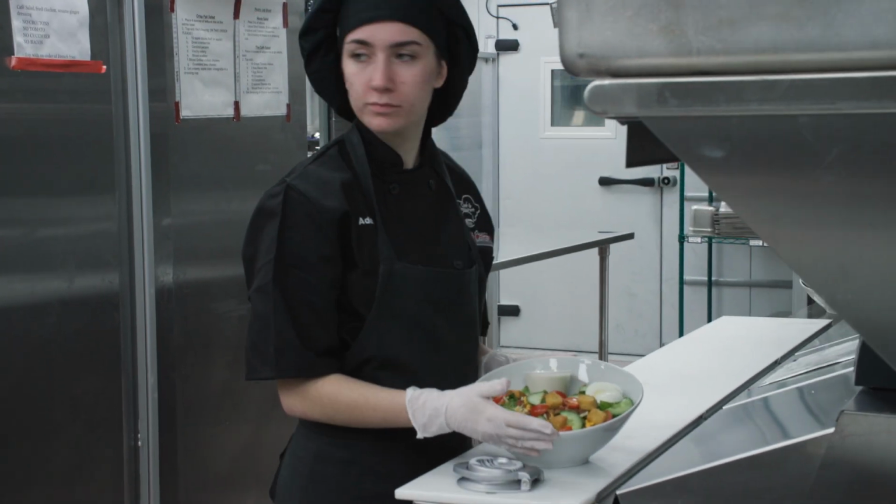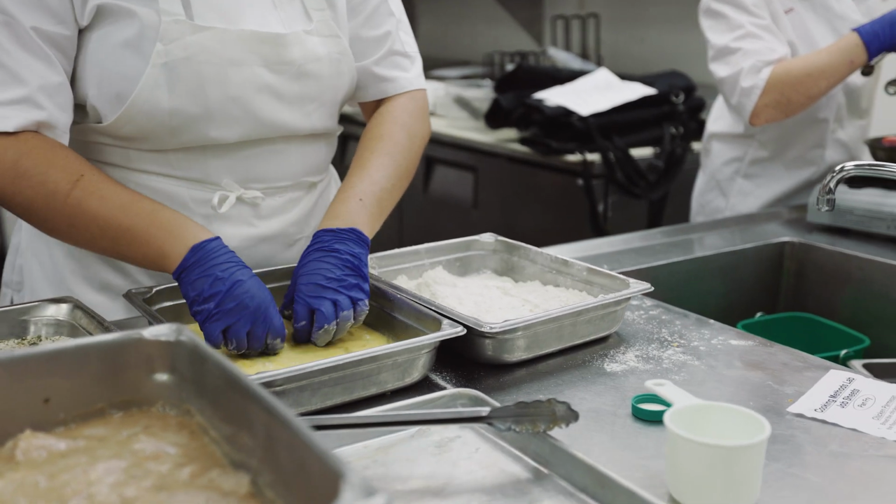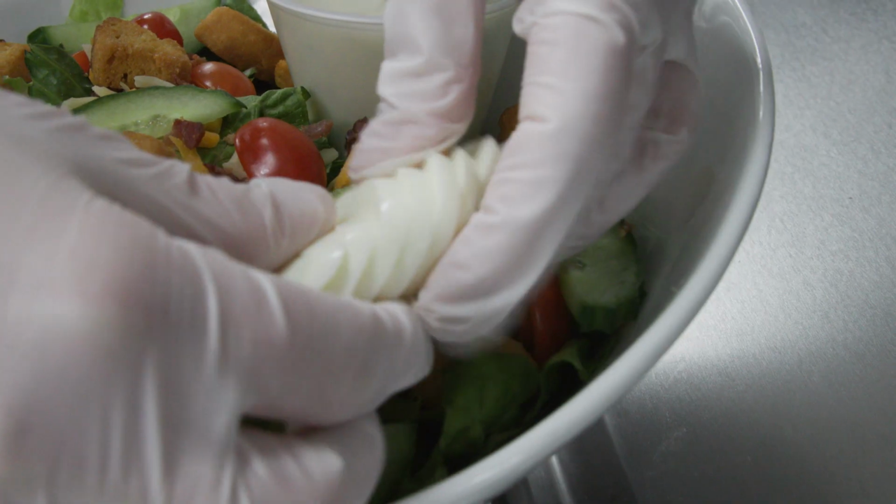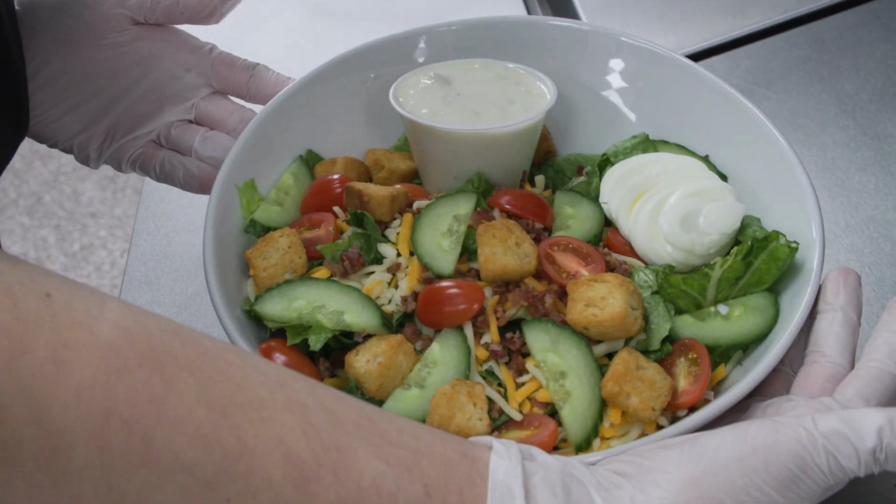FCCLA is our career tech student organization. It helps us organize competitions. Last year, I was lucky enough to have students that were very, very driven. They set a goal as juniors. They won first place in the state. They ended up finishing 2nd overall in the nation. So it was a very exciting experience for them.